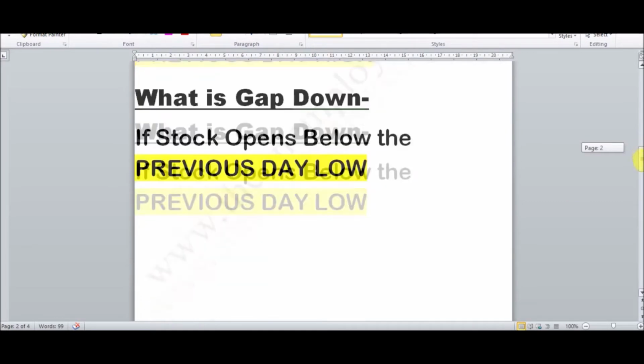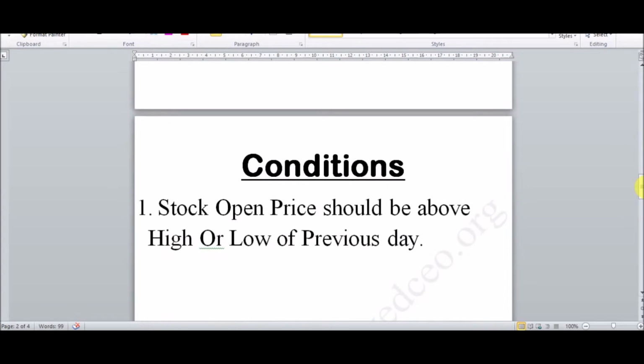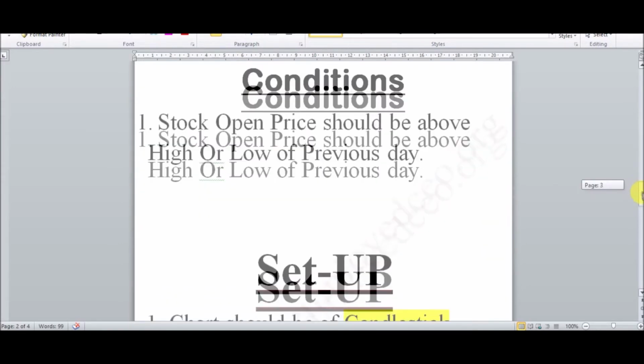Now let's see what conditions we need to follow so that we can take a trade. There is only one condition: the stock price should either open above the high or below the low of the previous day, that is, either gapping up or gapping down. Now let's see what trade setup we need to keep.